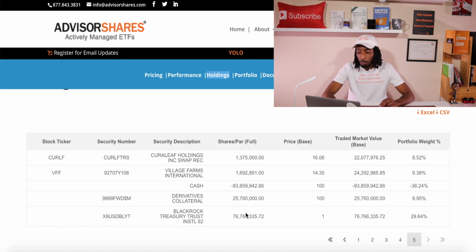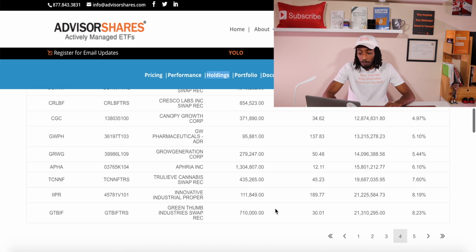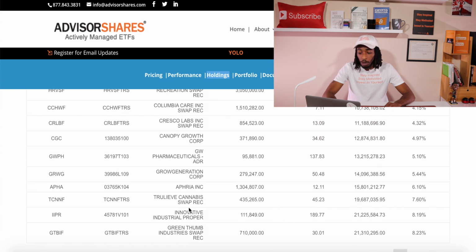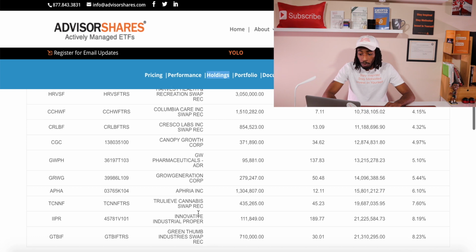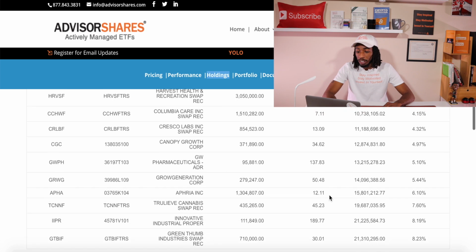This is 29% of the ETF. You have derivatives, which is almost 10%. And then we start getting into some of the actual cannabis holdings. You have Village Farms, Curaleaf Holdings. If we go to the fourth page, which is the major cannabis holdings, you have Green Thumb, Innovative Industrial Properties, which I hold in my main portfolio. We have Aphria, GrowGen. So these are the major cannabis holdings here in YOLO.